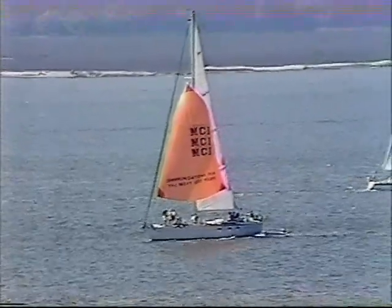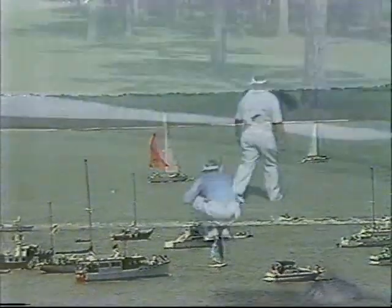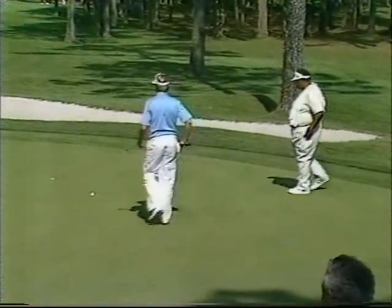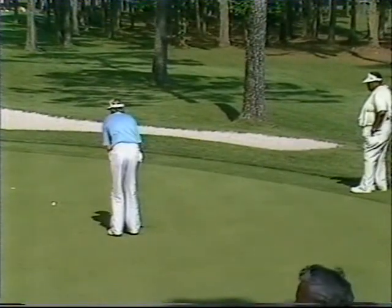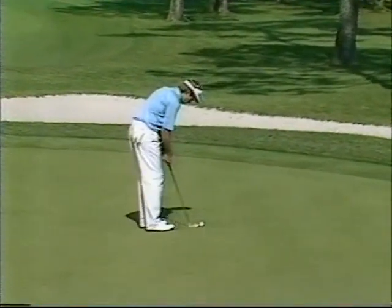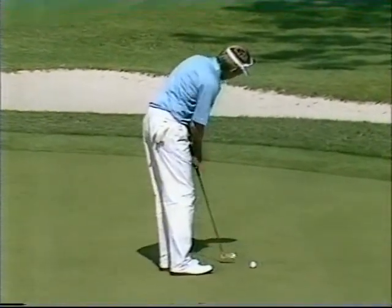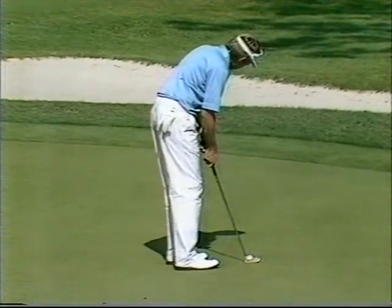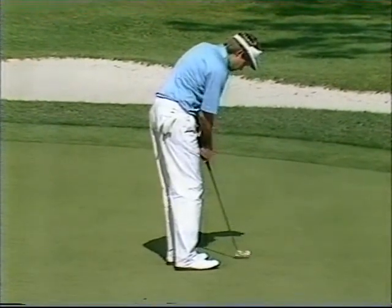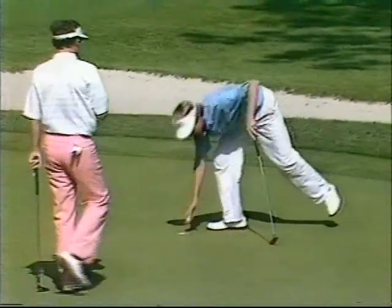That's beautiful Calabogie sound and Balfusky Isle in the background. How can you argue with weather like this? Davis bogeyed his 10th hole, birdied the 11th hole, and this would move him into a tie for 3rd place. Works hard on his routine and sticks with it.